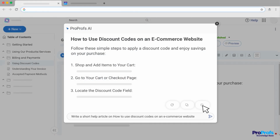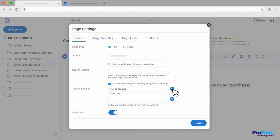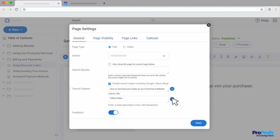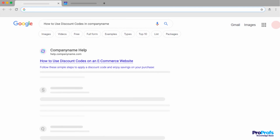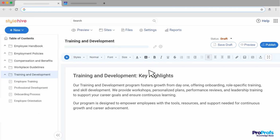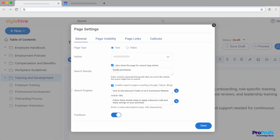But that's not all. ProProps AI also helps you optimize your knowledge base for search engines. Generate SEO-friendly article titles and even compelling meta descriptions to improve the visibility of your knowledge base and attract more readers. For your internal knowledge base, use relevant tags to optimize the search experience for your employees.